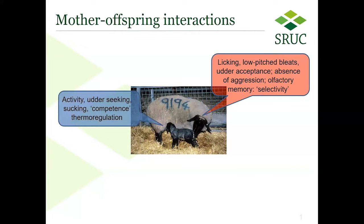From the lamb's perspective, we look at how active they are, how quickly they get to the udder and suckle, and whether they are competent, so whether they're able to show that change from coming from inside the ewe to being able to take over regular breathing, and in particular, being able to maintain their own body temperature.